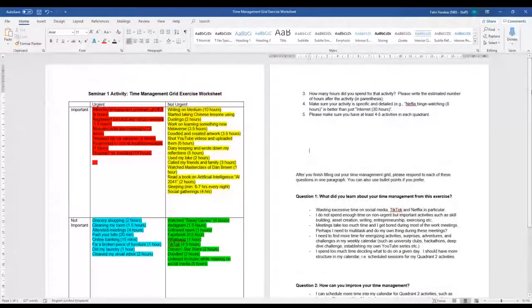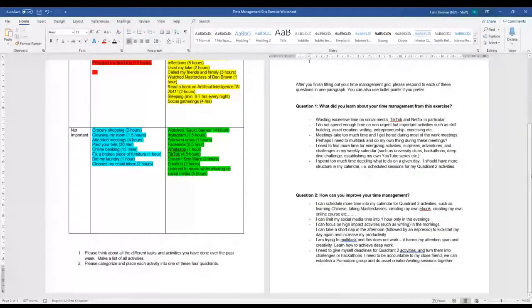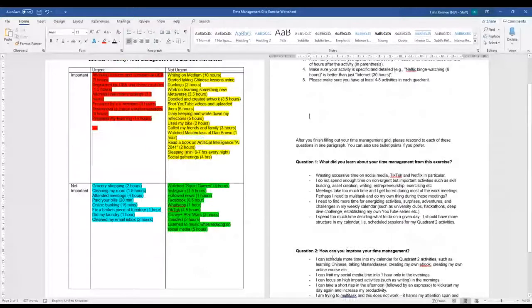So let me open that. This one. So this is the time management grid that I have done. It's a sample. So let's go over what I have created. And as I review it, as you go over, please create your own version. I want you to type up your own quadrant activities.